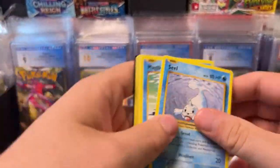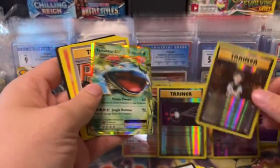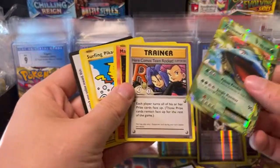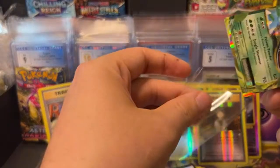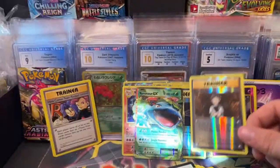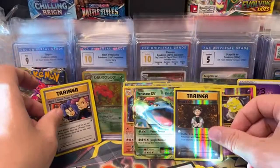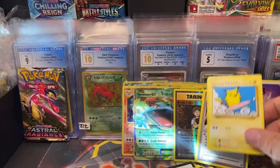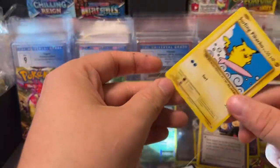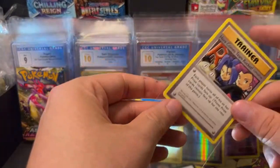All right, Eric. Eric Holmes. Brock's Venusaur. And here comes Team Rocket, and here's Surfing Pikachu. All right, so this pack was actually pretty good. Got a lot in here. Brock's Grit. Here comes Team Rocket and Surfing Pikachu. Pika! And here comes Team Rocket. That last pack was nice.